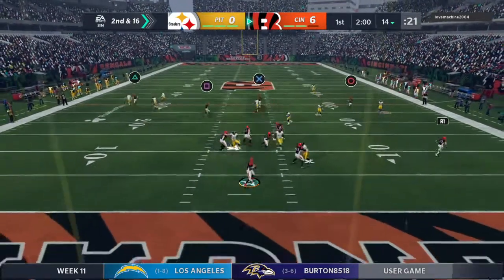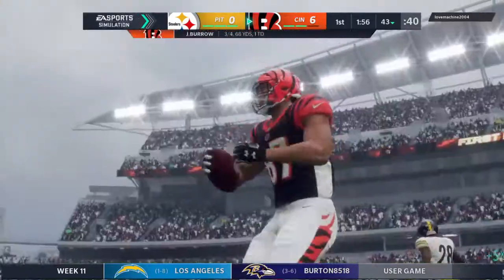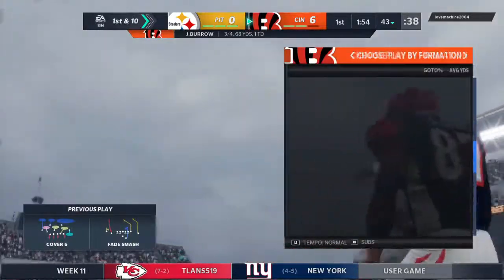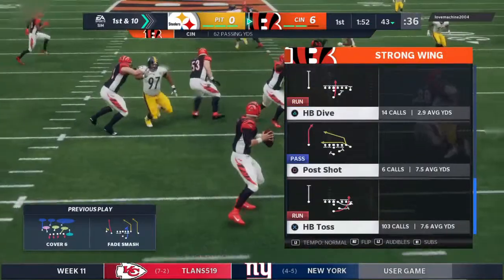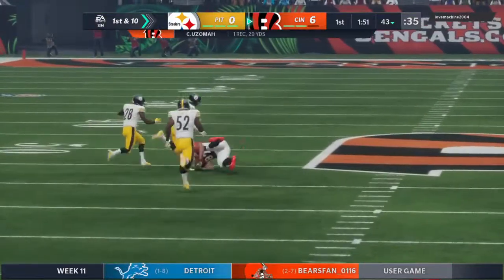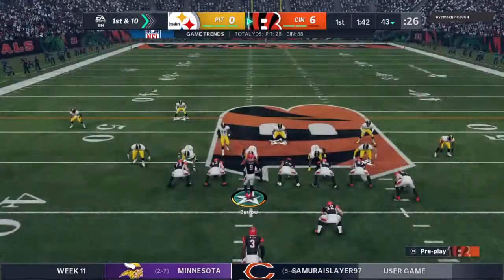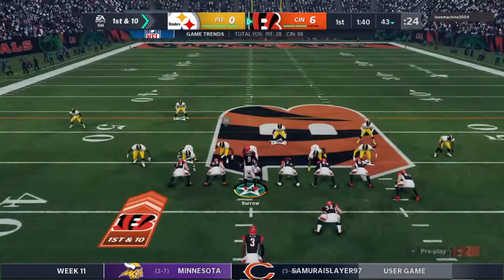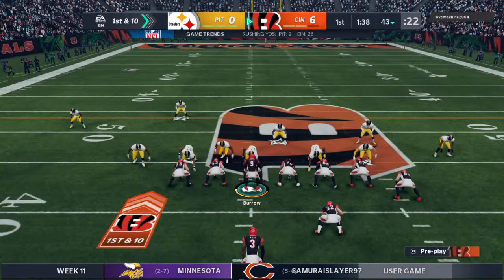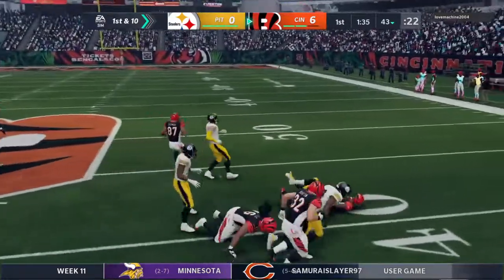From the shotgun, it's Burrow. And they're going to get this beyond the 40 before he's taken down. That one covers 29 yards. First down. It is fun to watch the big man work the middle of the field. How about that post route there? Did an excellent job of getting his head around to look the football in and gain significant yardage. One play has him up past the 40 already, and another 1st and 10.